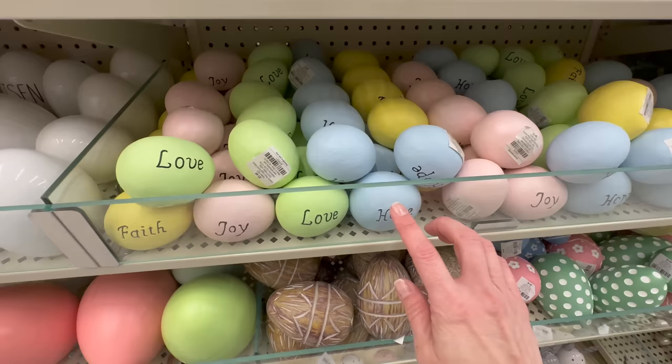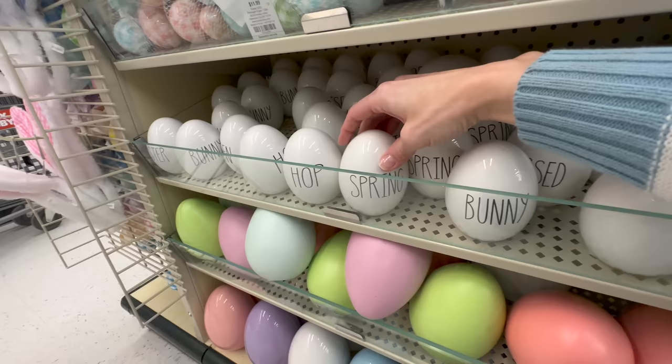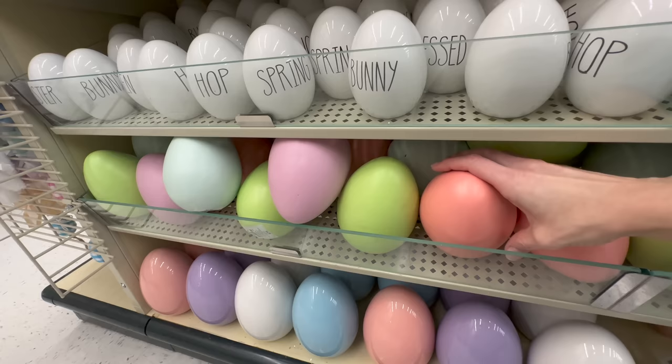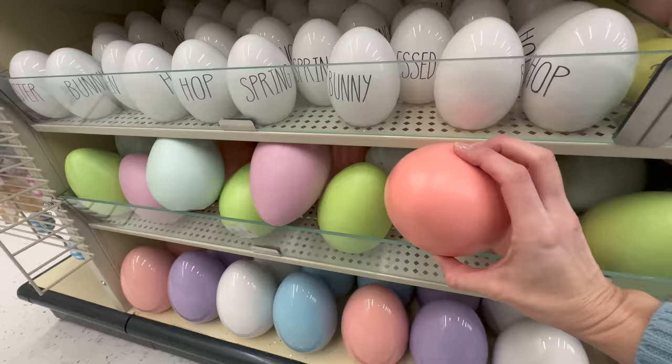Here is another variety of their eggs. This one's pretty heavy. They come in different colors of yellow, green, pink, and blue, all with different words. And then they had these over here, Hop, Spring, and Bunny. These were priced at $3.99. And then down further are a little bit larger variety of eggs in those same type of pastel colors. Now here was a different color. I thought that was a little bit of a brighter pink. Each were $4.99 and they are just like a plasticky material.